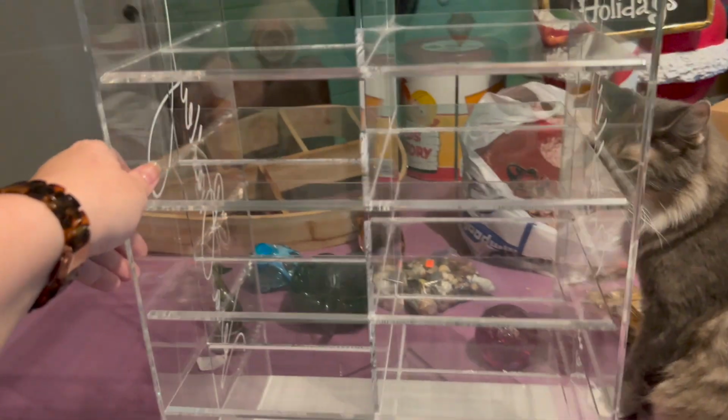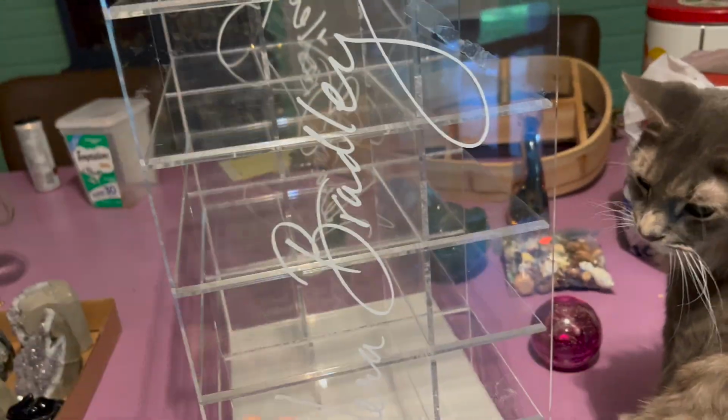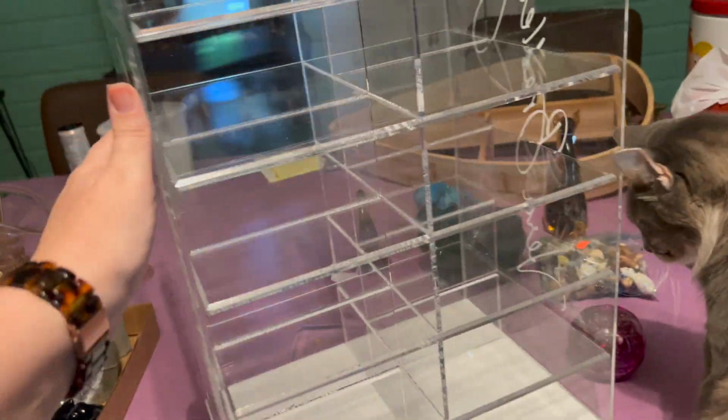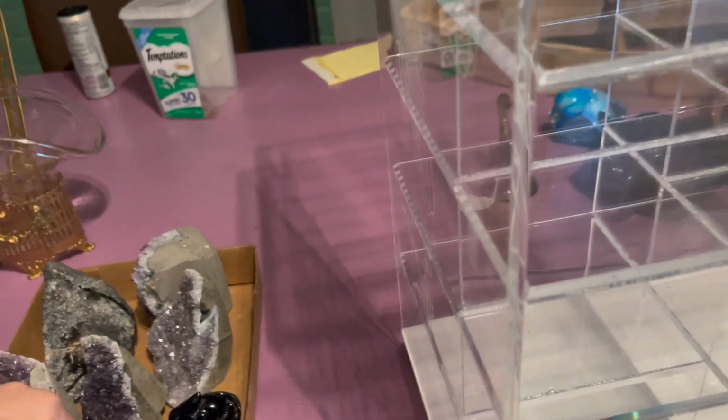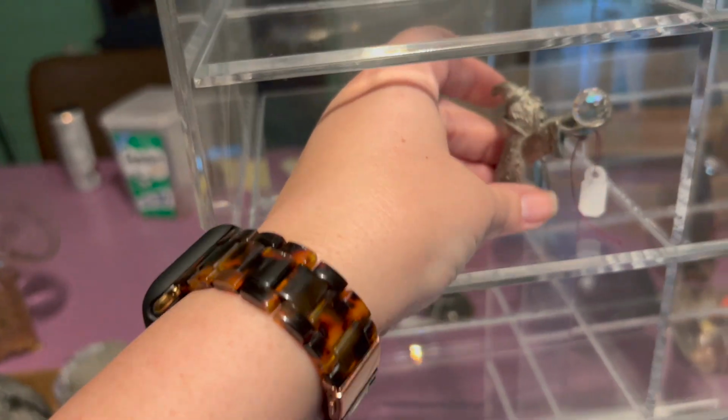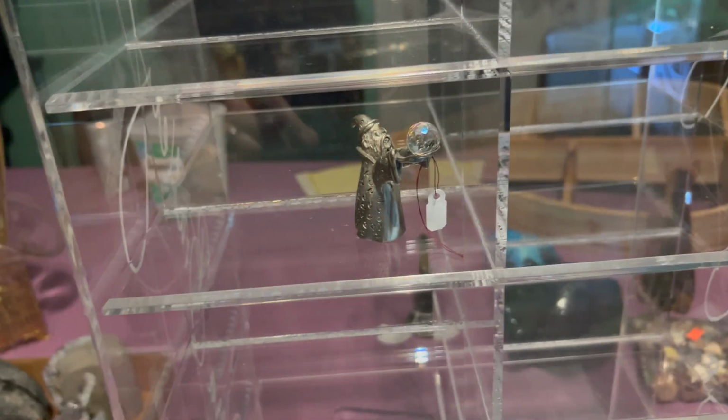We ended up getting this awesome display case. So Vera Bradley, oh, bless you, display case. We're gonna put this in our booth. It can fit little items, like if you had little bits like this, you could put in there. So I think that's neat. And it spins.